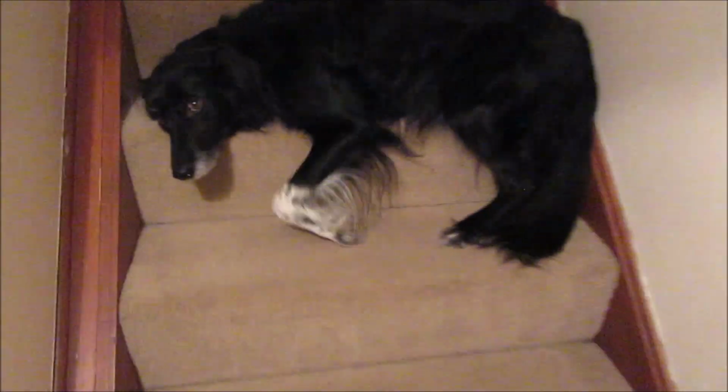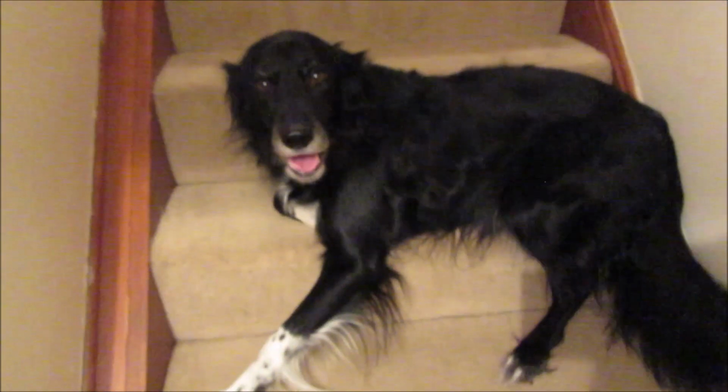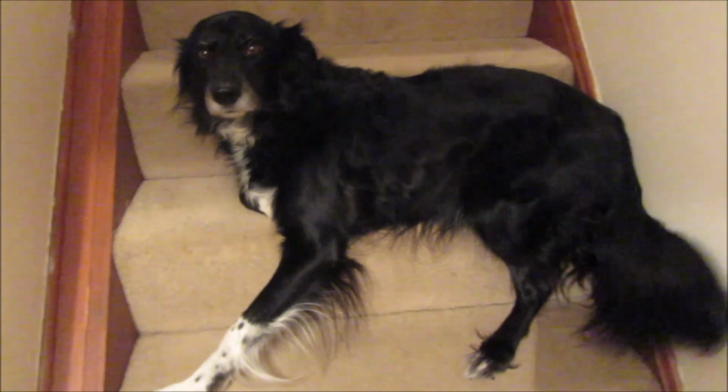Now that's Alfie. Hello Alfie. Hello pretty boy. So that's another one of our dogs. He likes to sleep on the stairs, as you can see. Okay, I wanted to show you going up the stairs.